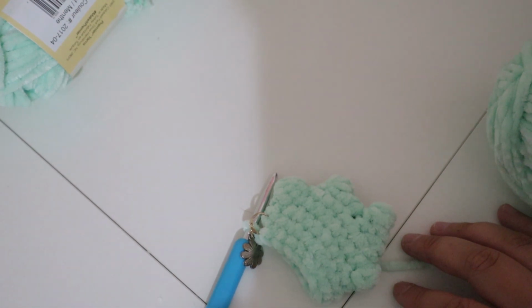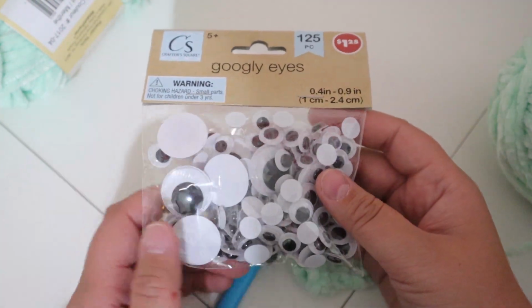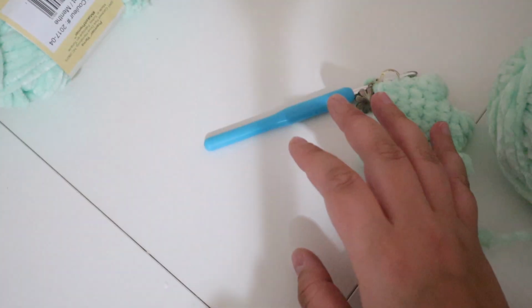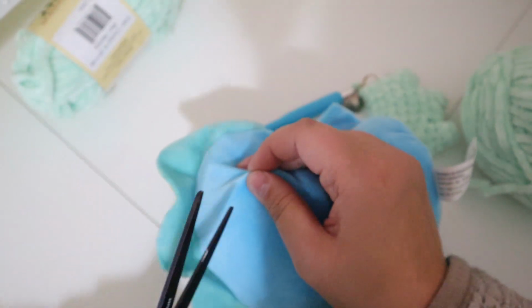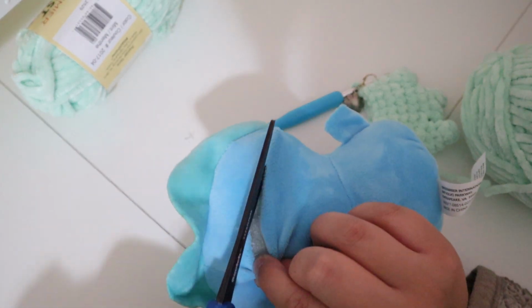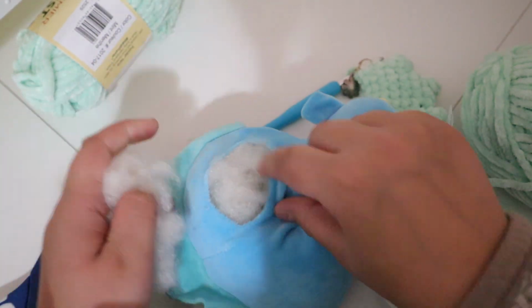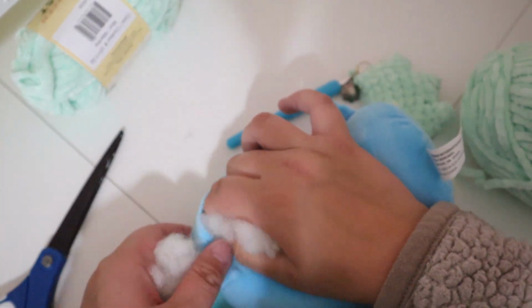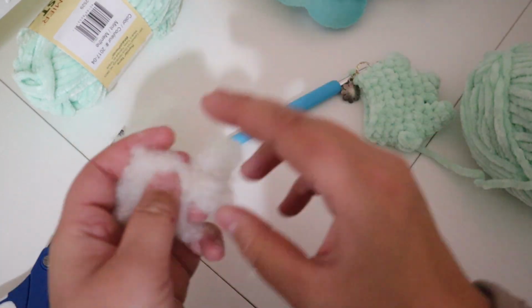So what I'm going to do, I think I'm going to add the googly eyes on last because I don't think it's going to stick very well. But what I am going to do is cut open this plushie there. Hopefully this is the right stuff in it. Sweet. Luckily I won't be needing a ton. It's like really soft stuffing.